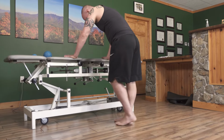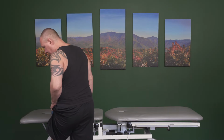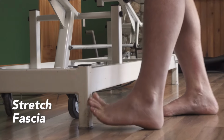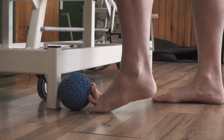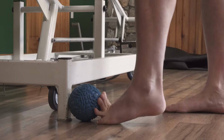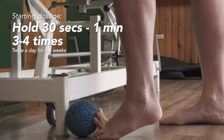Next is a fascial stretch. This is best done on a wall, and this is why we must have great toe extension. If I can't extend the big toe and pull the arch up slightly to stretch the fascia, or all of the toes in extension, I will never be able to truly improve the mobility and extensibility of the plantar fascia. And just like the other stretches, I'm holding 30 seconds to a minute, 3 to 4 times, twice a day.